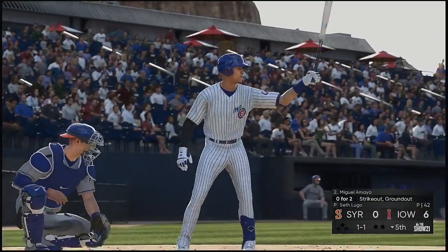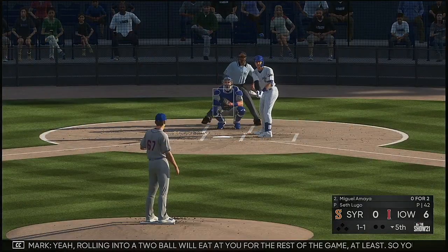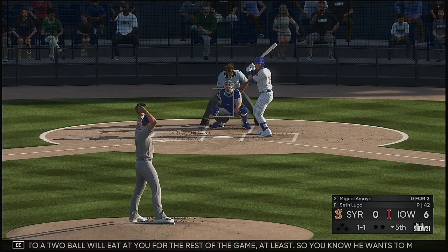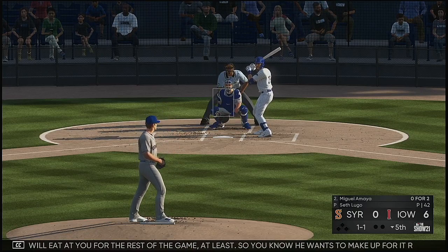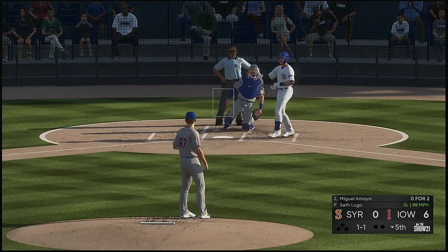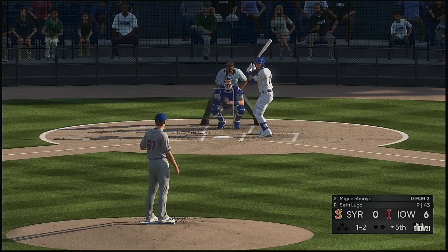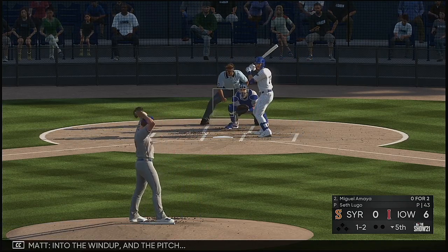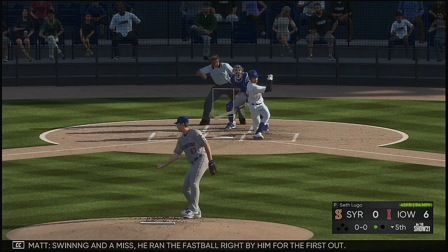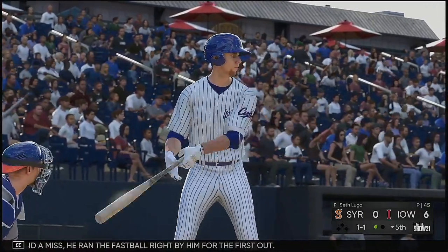And that'll bring in Miguel Amaya. He was a double play victim last time around. Yeah, rolling into a double play will eat at you for the rest of the game at least. So you know he wants to make up for it right here. 1-2 now as that one's fouled off. Into the windup and the pitch. Swing and a miss as he ran the fastball right by him for the first out.